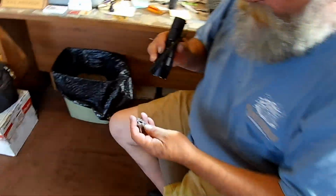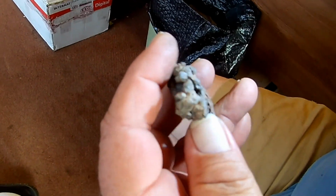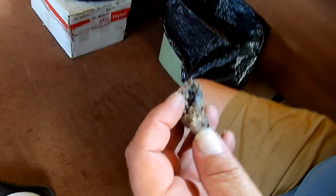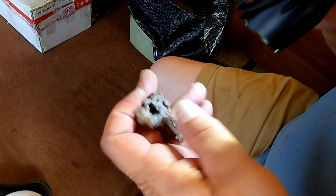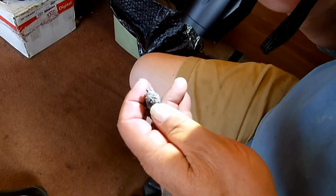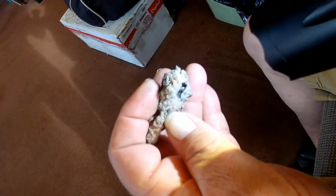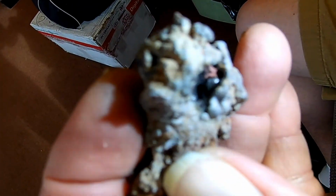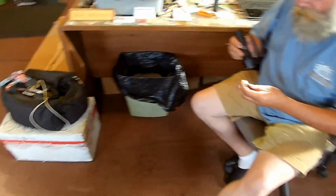Well, it appears to me it's definitely metal. It's got iron in it, but I believe it's got silver in it as well. Looks like it's got some old cloth stuck in one of these holes. Wow. But if you look down inside, it's got some bubbles. I think it's a chunk of silver. Or maybe silver solder.